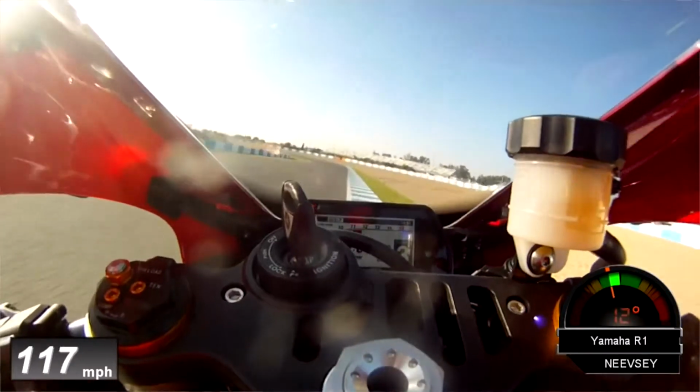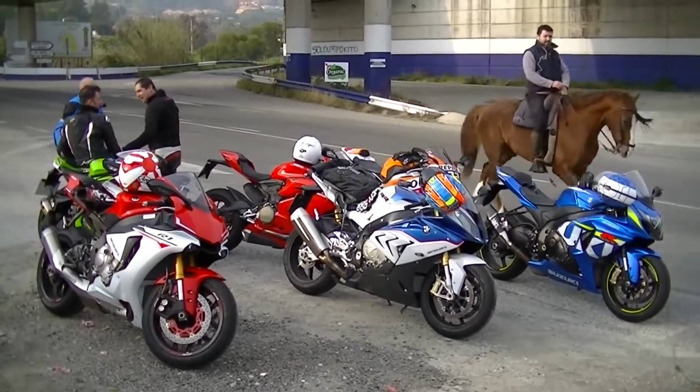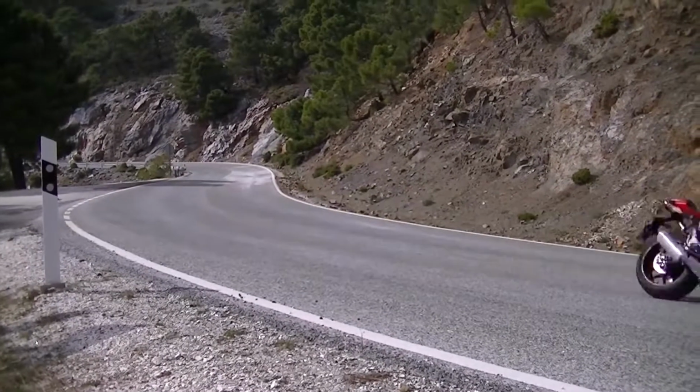Turn all the electronic modes onto soft power, more traction, more ABS, and it's a really nice, comfortable, flexible, easy to use road bike that just sounds like Rossi's bike at full chat. It really is an impressive package.